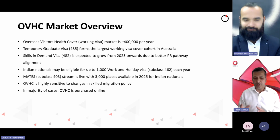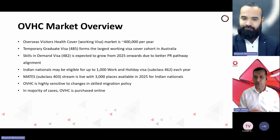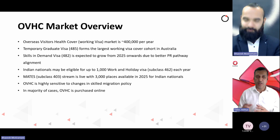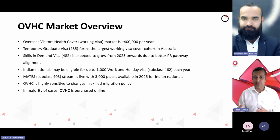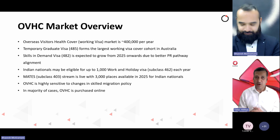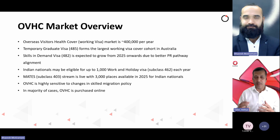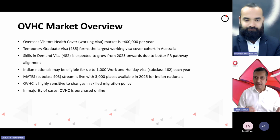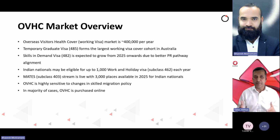Again, with the 482, a portion of that originates from offshore, and they normally come with family because they are more mature adults, whereas in temporary graduate they are more singles. So it's a very different kind of cohort or profile of applicants, and that means that the health insurance cover that you offer or recommend would be different depending on the needs of those individuals.